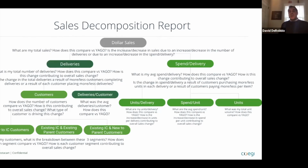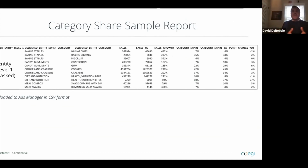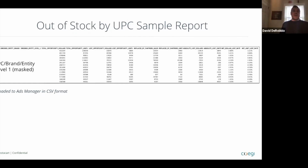As we start to move to the middle of those tiers, we get a little more analytical. So we'll decompose actual carts and sales, like, what is your total number? How does it compare to a year ago? Et cetera, et cetera. So we'll start to dive deeper. We'll look at new customers. We'll also go deeper into the category instead of the super category. We'll dive deep into specific categories like a ketchup or a jelly, et cetera. And then we'll go out of stock by UPC. We can look at every UPC and see out of stock and what it meant for that specific SKU.